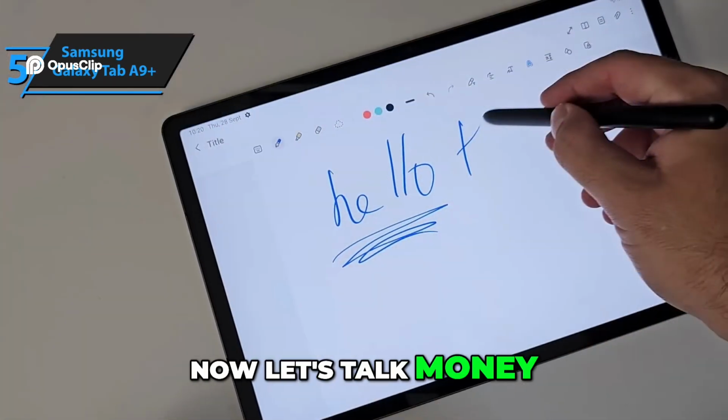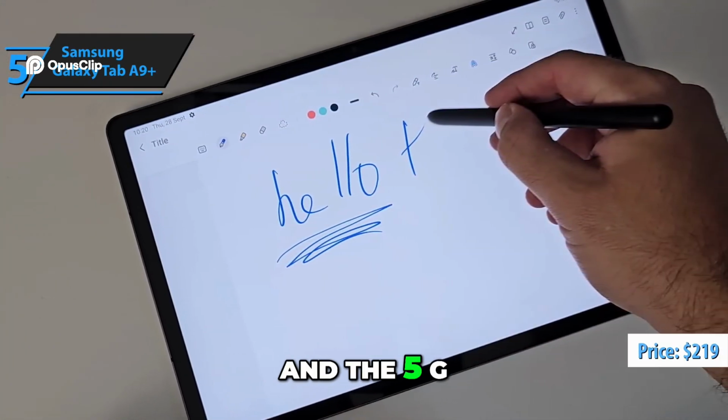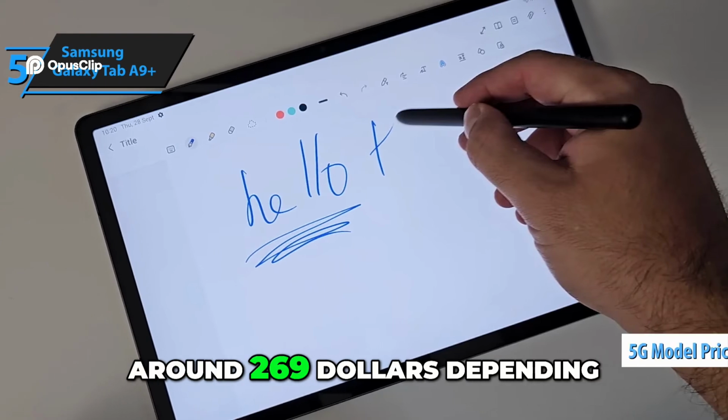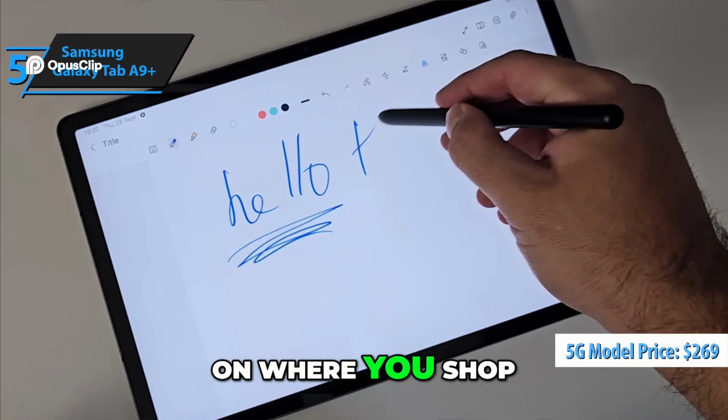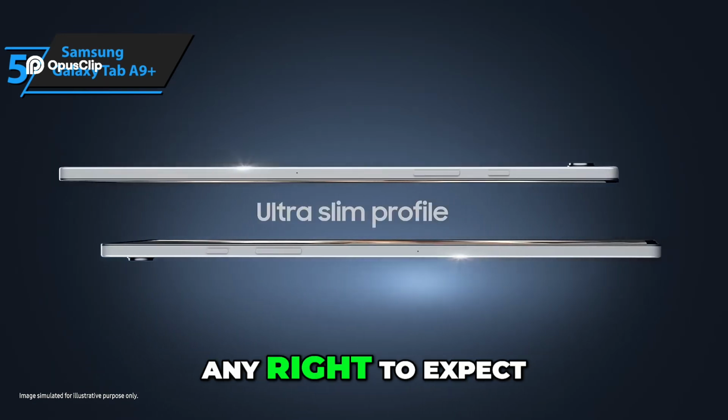Now let's talk money. The Wi-Fi version starts at just $219, and the 5G model bumps up to around $269 depending on where you shop. For that price, you're getting way more tablet than you have any right to expect.